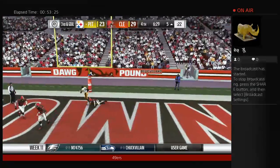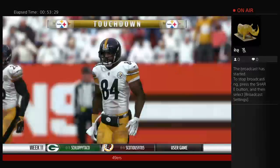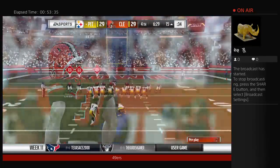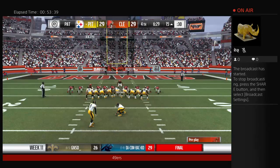Now it's Roethlisberger. And it's caught. It's Brown. Touchdown Steelers. Antonio Brown, his 4th touchdown on the year. And if the Steelers can convert the extra point, they will have the lead.